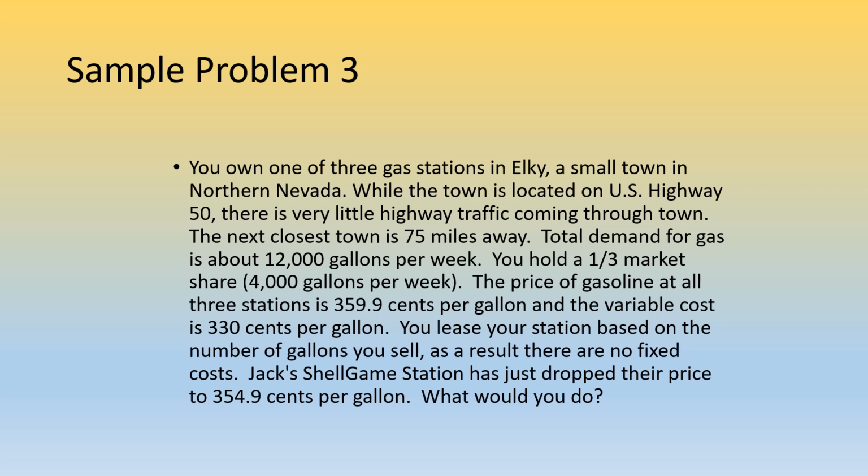Problem 3, you own one of 3 gas stations in a small town called Elko, a small town in northern Nevada, a mythical town, by the way. While the town is located on U.S. Highway 50, there is very little highway traffic coming through town. The next closest town is 75 miles away. Total demand for gas is about 12,000 gallons a week, and you hold a 1/3 market share.